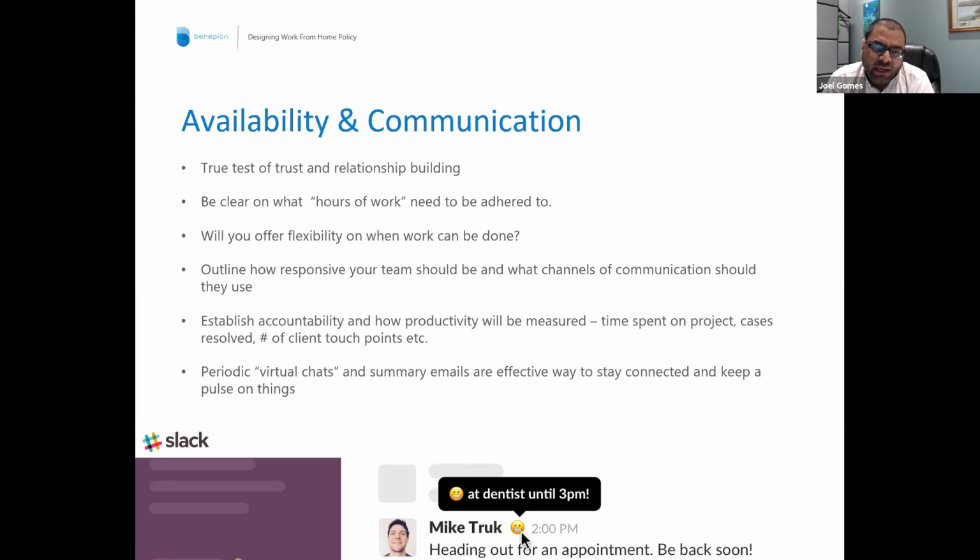Also, the expectation of setting up virtual chats. I've always professed this as a best practice in the course of doing business: set up a meeting. It's easy to walk down the office to find your coworker or your direct report or your manager and talk to them because they're just in the office down the hallway. In a work from home scenario, it becomes important to schedule these virtual chats, similar to what we're doing now in terms of video conferencing or over the phone or whatever the venue is, or even using a chat messenger program.